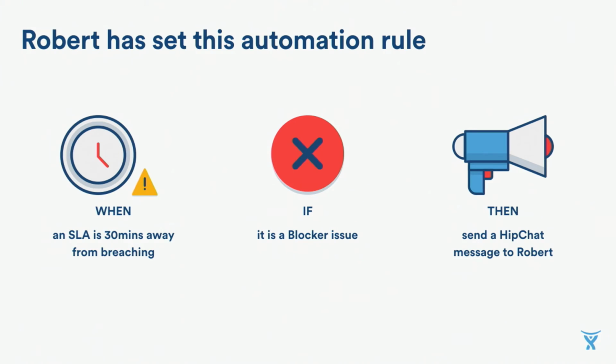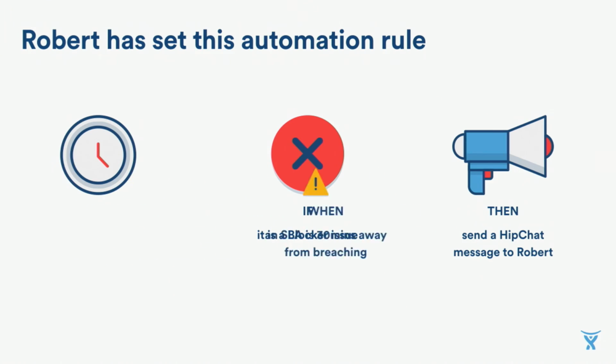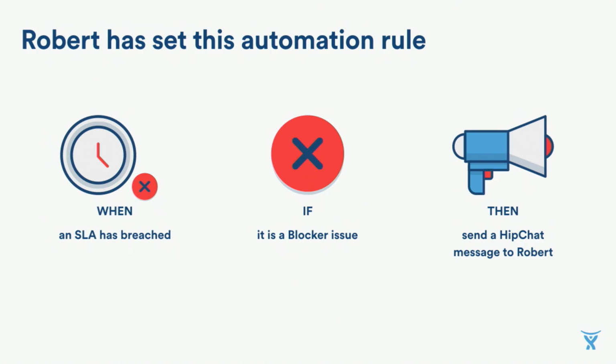Well, we can create another rule to make sure that these tickets don't get forgotten outright. So when the SLA is breached, and now we trust Robert to keep on top of things, but obviously if something does breach, then we can send a HipChat message to his entire team, and the team can work together to resolve that incident or problem. So they can work together to make sure the customer is getting a good experience, the customer is happy.